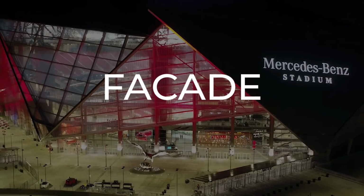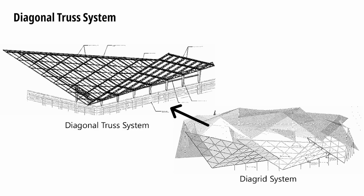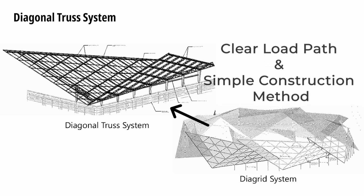It is a carefully engineered component of the building structure network. The Mercedes-Benz Stadium's facade system was initially explored using a diagrid design, which offered geometric flexibility and material efficiency. However, as the project progressed, the design team shifted to a diagonal truss system. This transition was driven by structural practicality, ease of construction, and the need to resist large lateral forces such as wind loads. Unlike the diagrid, the diagonal truss system allowed for clearer load paths and simpler fabrication. In the end, while the diagrid inspired early design studies, it was the diagonal truss that shaped the final build structure.